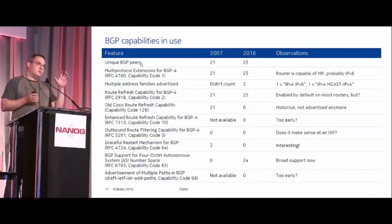So that means people receive IPv4 routing information over a v4 transport and v6 routing information over a v6 transport. No one is sending v6 routes over v4. So I think that means that people want to keep it separate so that it fails separately. Everyone is sending route refresh. That's interesting, but as far as I know, it's enabled on every implementation, so I'm not really sure if people are using it. Some vendors have counters to see how many route refresh requests have been received, so I don't know. Back in 2007, there was a historical capability that is not seen anymore, so I guess that's good.